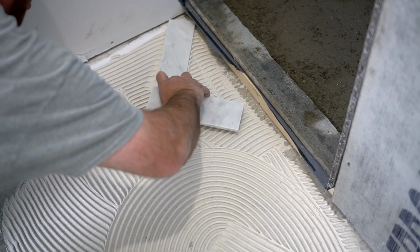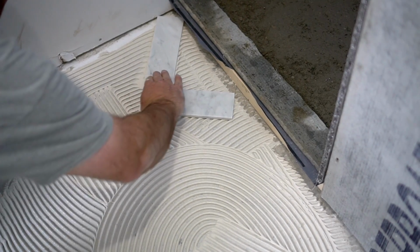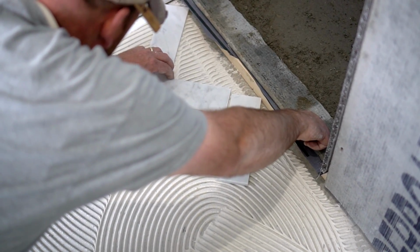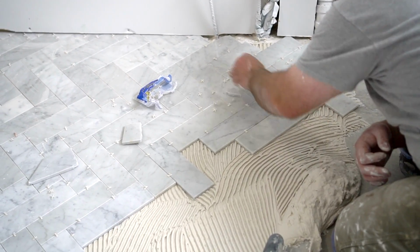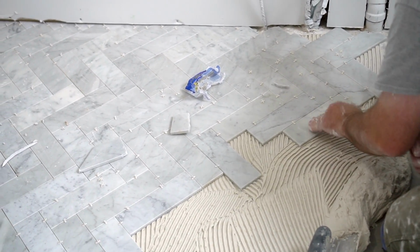This pattern is certainly trickier than others, but I have just always loved the look of marble installed in a herringbone pattern. This might be the last time I talk him into this, but it was so worth it. As he made progress, I knew it was going to look amazing. We ended up using tiny spacers so we would just have minimal grout lines throughout the tile.